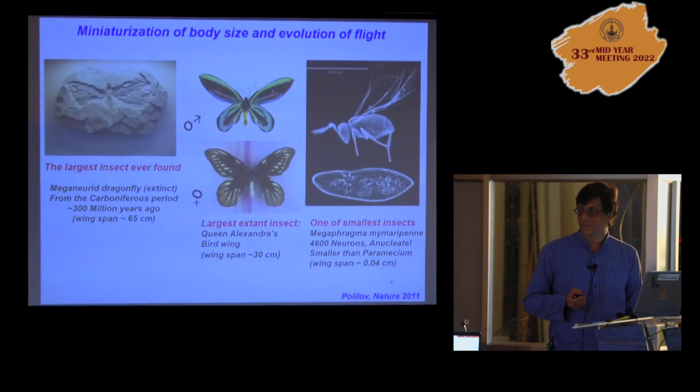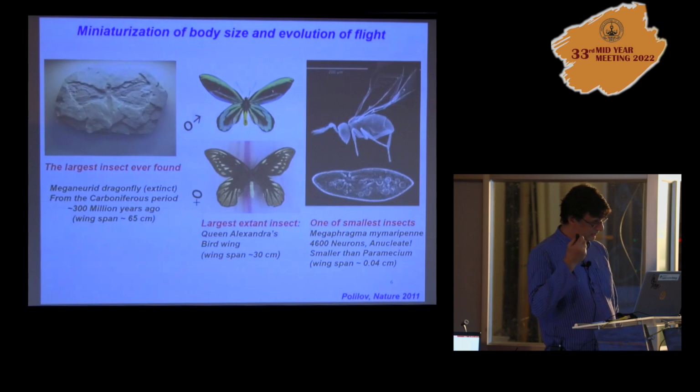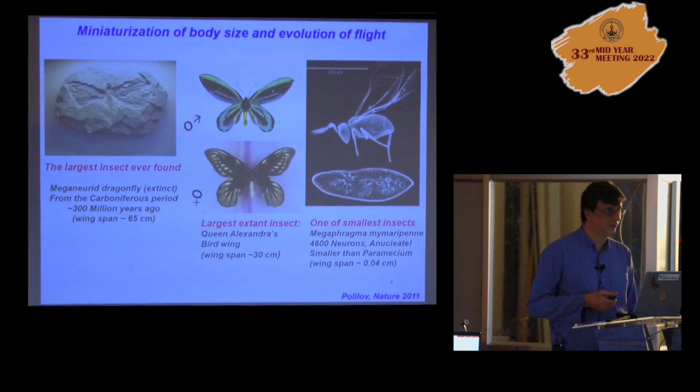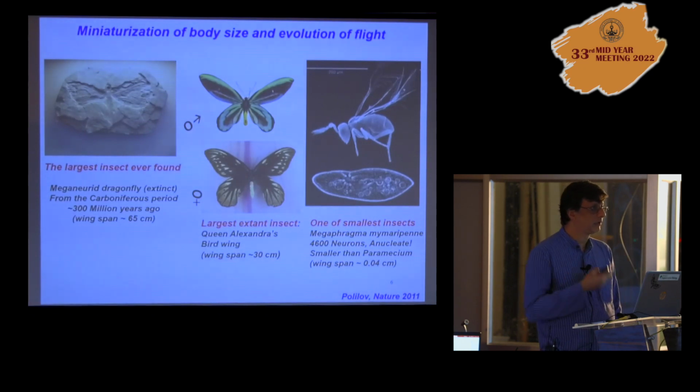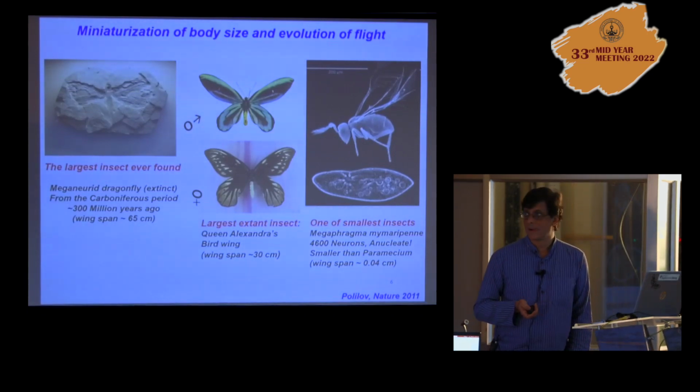This was about 300 million years ago, during the Carboniferous period. It's thought that there was an oxygen blip, a lot of oxygen in the environment at the time, and that's what allowed these kinds of large sizes to evolve.